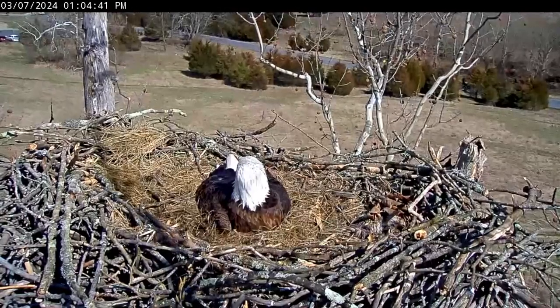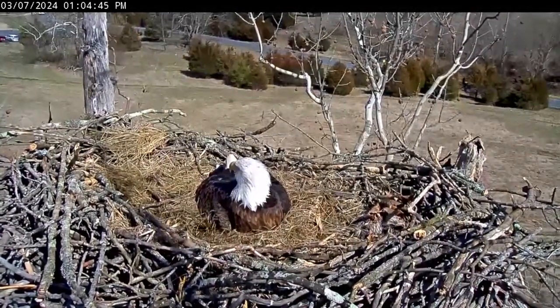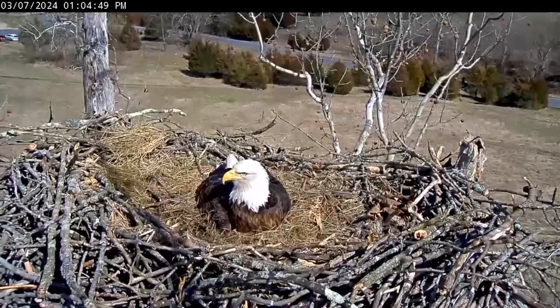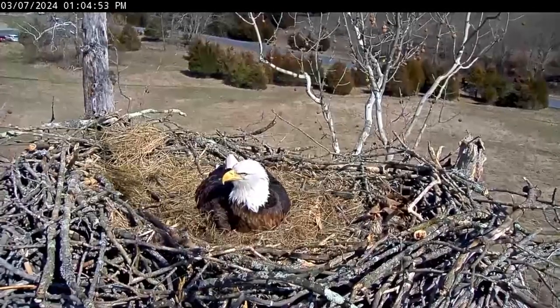But now, and just recently, that would be February 27th, the first egg was hatched, and then again on March 1st and March 4th. So we've got three eggs this year, and I believe that's the female that we're looking at now.